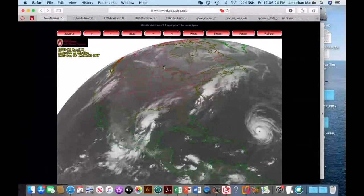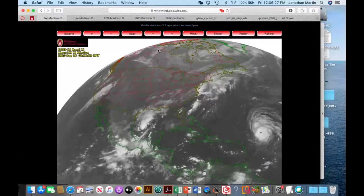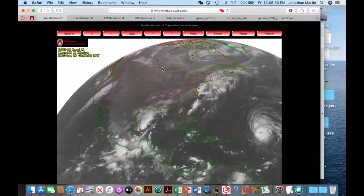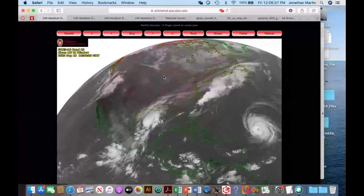For us, you can't see it so well on this picture, but you can certainly get the impression that there's flow moving from the northwest towards the Great Lakes states, and that is clear in the sky. We finally have a beautiful blue sky again. No more smoke. It's been all washed away, and you'll see that in just a second.